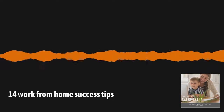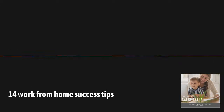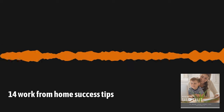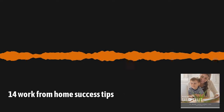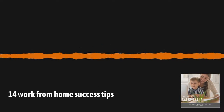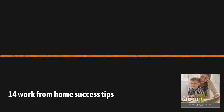Here's a general example of a routine that works, but I recommend that you or your sales leadership team come up with one that works best for you. Steal this if you like. 7 a.m., I recommend free time. Hey, why not exercise? You're not going to have to drive to the office anymore, right? 8 a.m., start your admin work. Prepare for the day. 9 a.m., that's when your cold calling phone blitz should start.